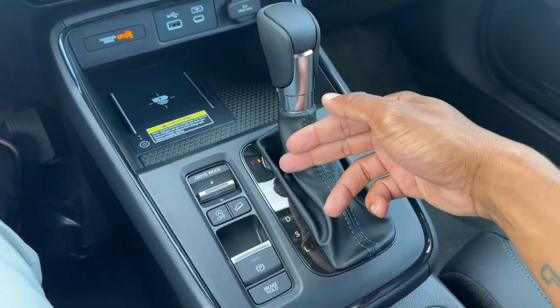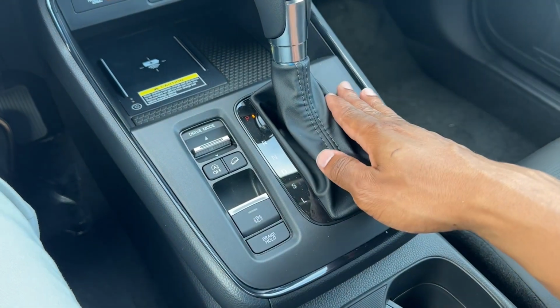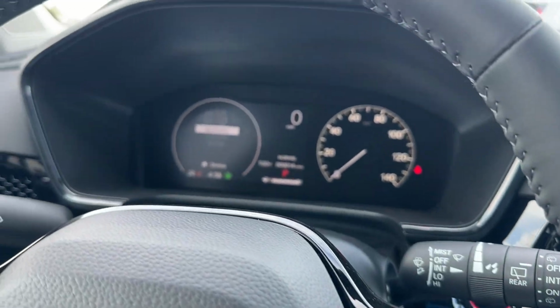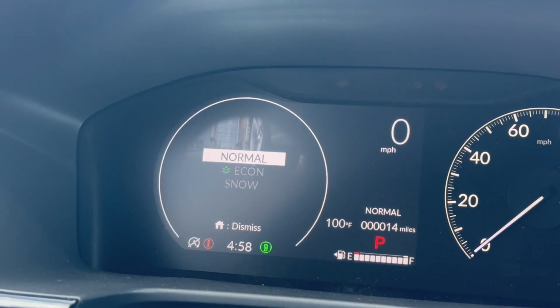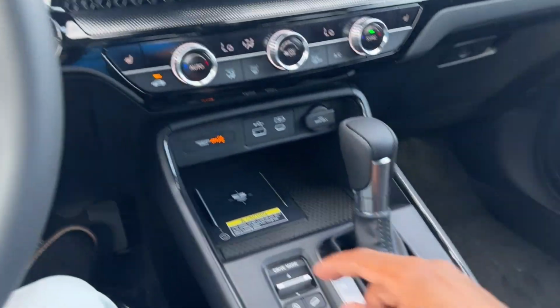You do have park, reverse, neutral, drive. You can put the transmission into a sport mode, or into a low mode, and you do have multiple different drive modes too. So when you toggle that guy, I'm gonna zoom in there. You have normal, econ, and snow. So you have different drive modes you can toggle with this guy.